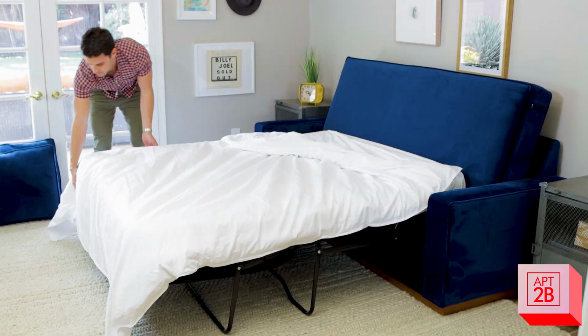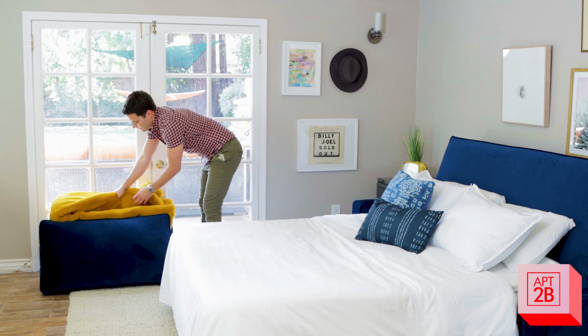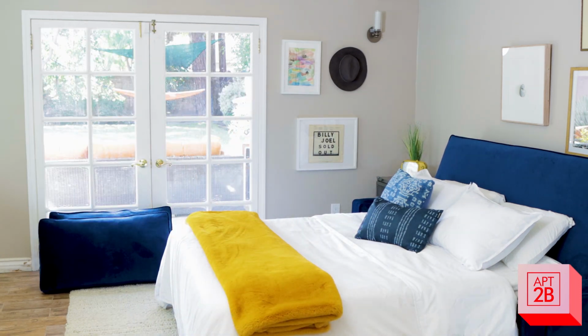If you want your guests feeling as comfortable as possible, make a really crisp bed. And then what I like to do is add in some layers of some throw pillows and a great throw blanket to really give you that guest room vibe.